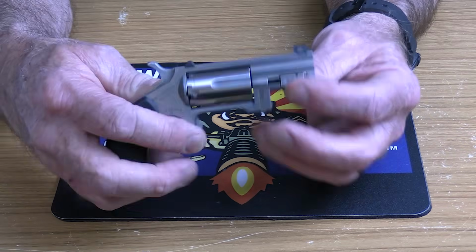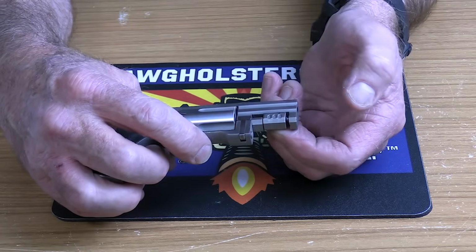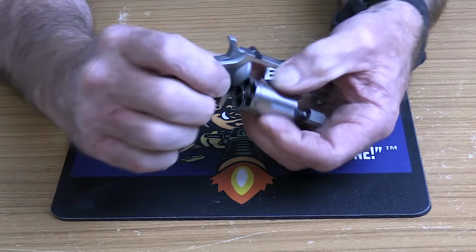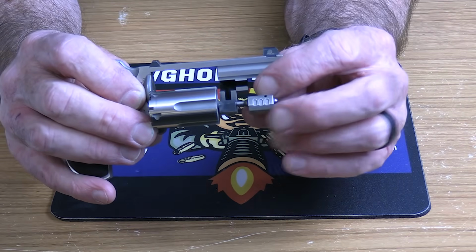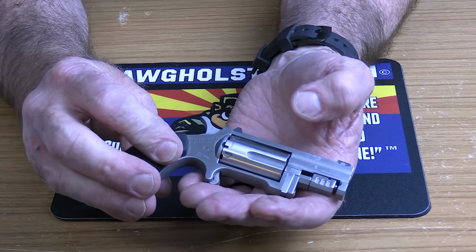So to operate this thing, first you've got the cylinder release here, just a cylinder latch. Push it, slide it forward towards the muzzle, make sure the pistol's on half cock, and just push it out. You load it up, make sure the little flat part on top that doesn't have any kind of knurling on it is lined up, and just push it in, and there you go.